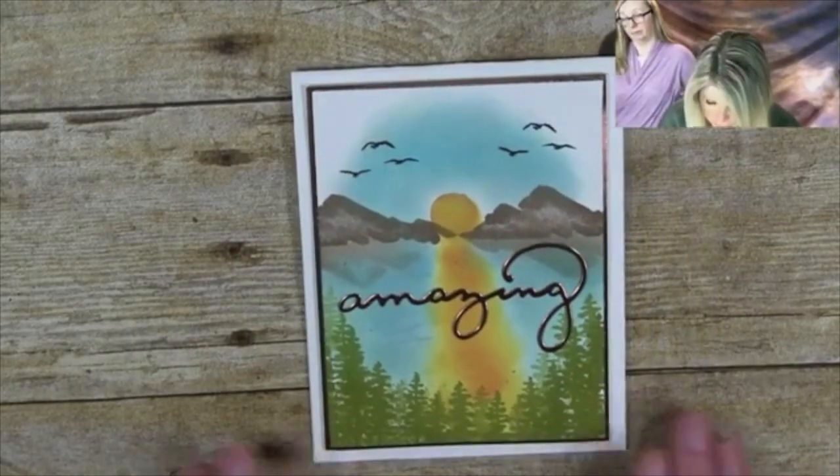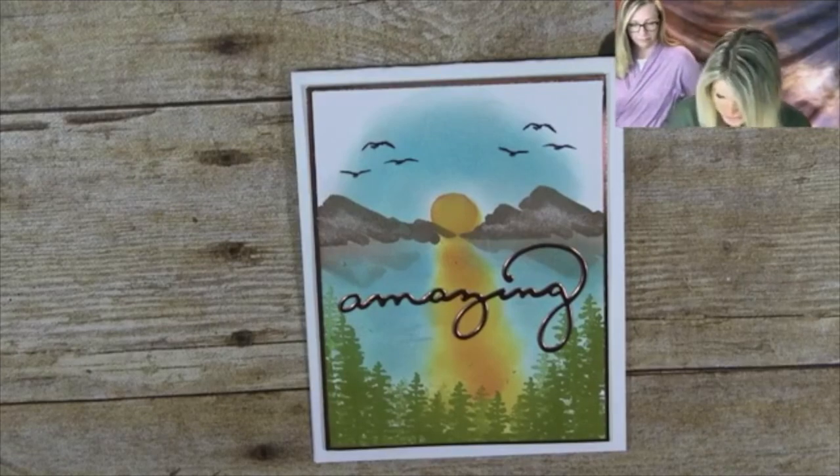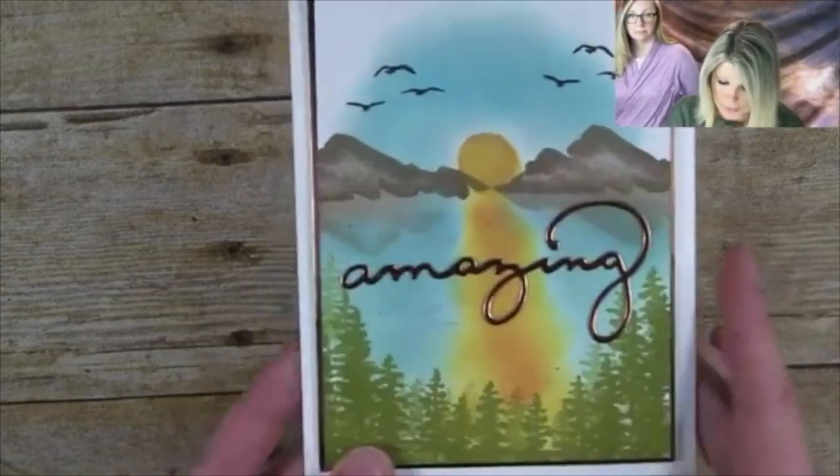And this one here is another one. Trisha had mentioned the High Tide stamp set with the water in it. This one actually uses the High Tide stamp set for the water and the birds.